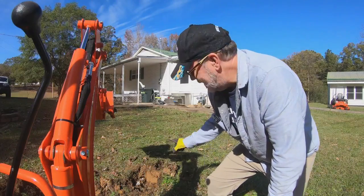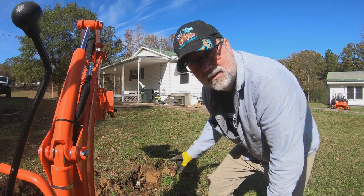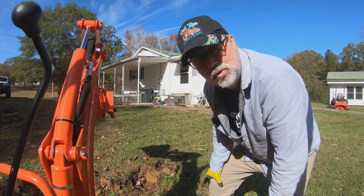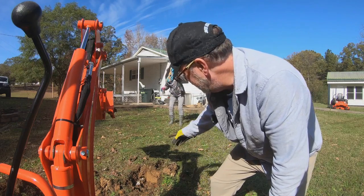So with our very first dig of the backhoe, we were able to locate, without breaking, the sewer line where it comes out of the house and goes right into the septic. So this is where we're going to tie in our tee. We just got to dig it out a little bit more.